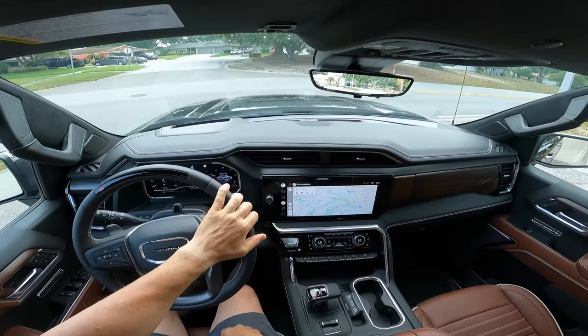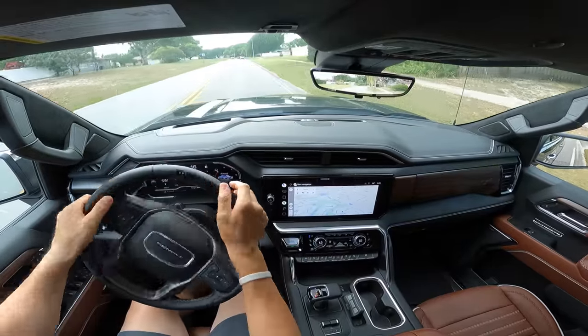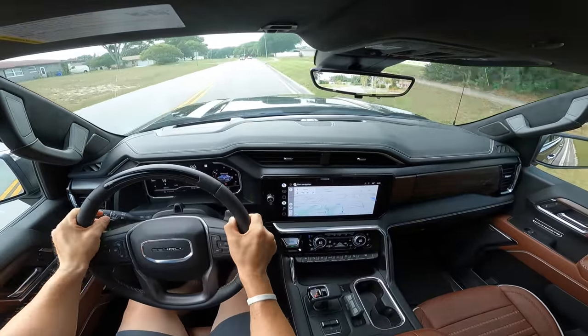But you know what is real? We got a 6.2 liter V8. We got the Denali Ultimate. Let's go for an on-throttle drive in this full-size luxury truck. All right, guys, we're inside this 2022 Sierra Denali Ultimate trim.